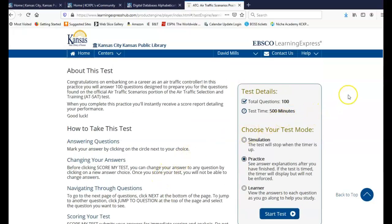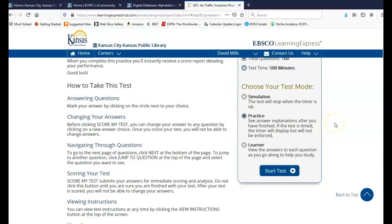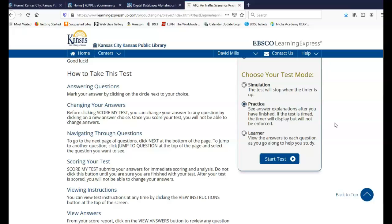And then over here on the right-hand side, it gives you a description of the test that you're considering taking. So, test details here. It looks like there are a total of 100 questions. It looks like your test time is 500 minutes. And then you can choose your test mode. Will you do it in a simulation? Is it just going to be a practice exam? Or are you going to be a learner? And then when you click on Start the Test right there, and I'm going to do it under practice mode, let's see what we get here.